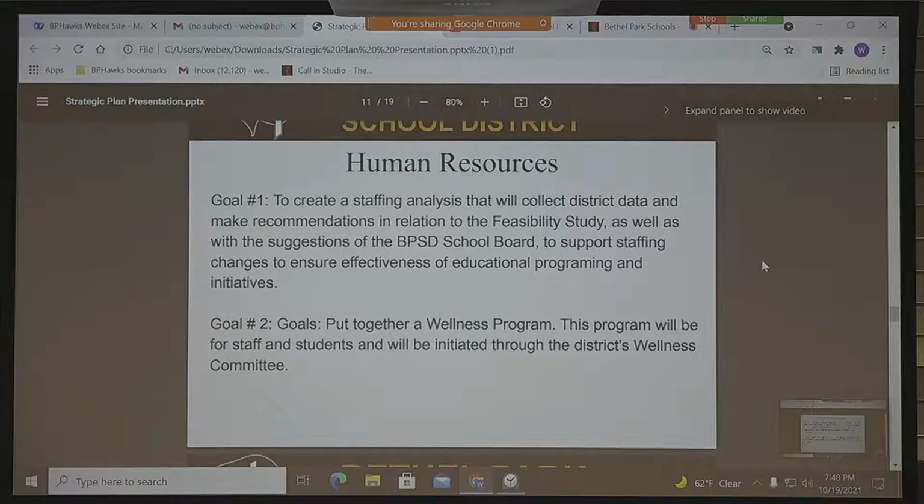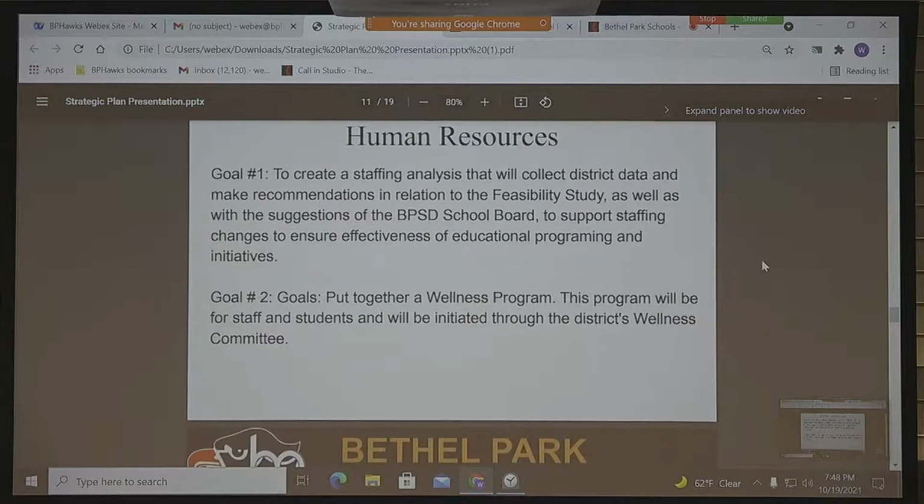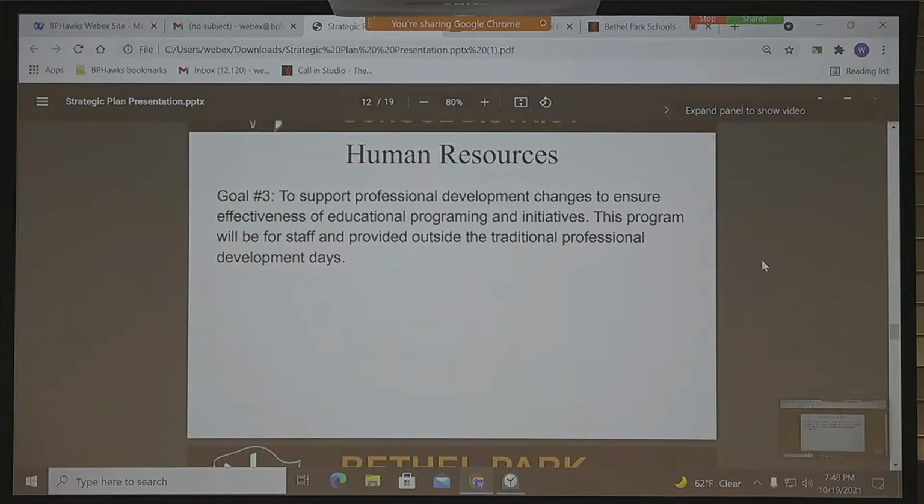Goal number 2 speaks to developing a wellness program for our faculty and staff and support people. And goal number 3 addresses the need to improve the professional development opportunities that we provide our staff to help them polish their own diamonds and be their best version of themselves as educators.